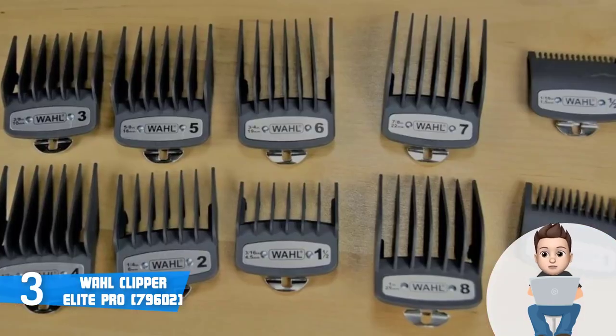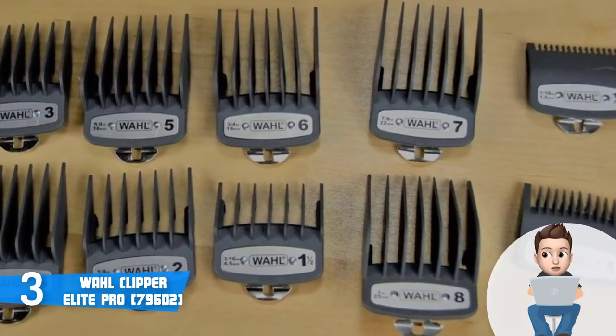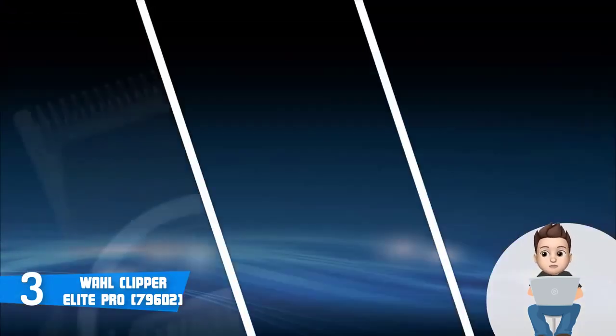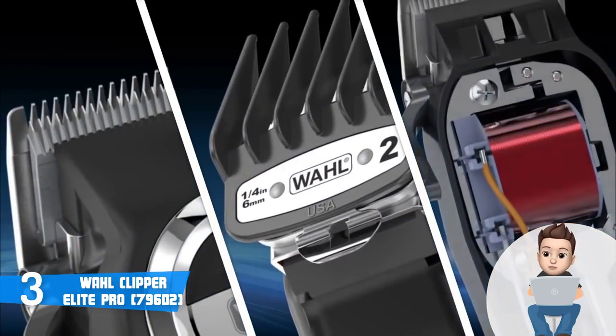Before we move to the next section, I'd like to mention two things. The first is that the material used in this clipper is a premium grade, and it is 70% stronger than the existing guide combs that were engineered by Wahl. While the second thing is that this unit has an adjustable taper level which will provide you an easy blending, so when you see this unit as a whole it looks and feels premium.